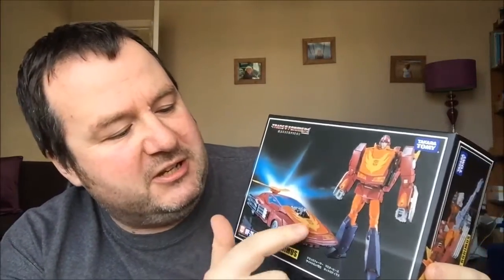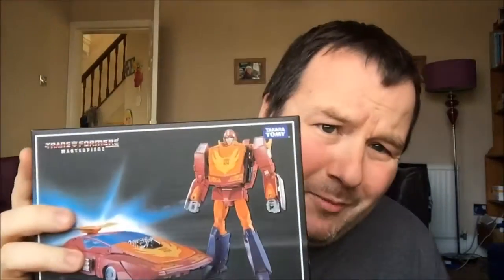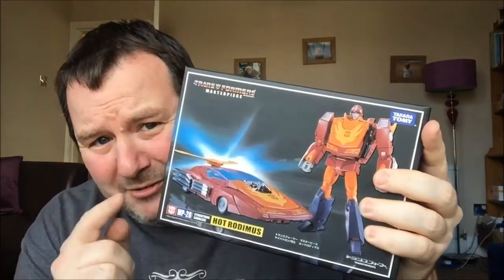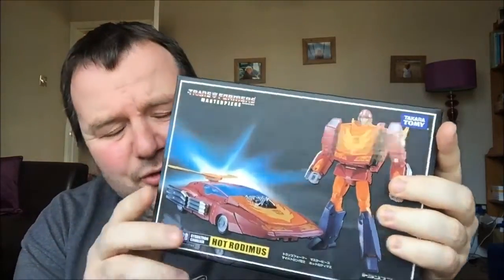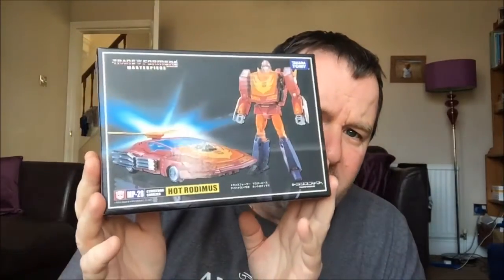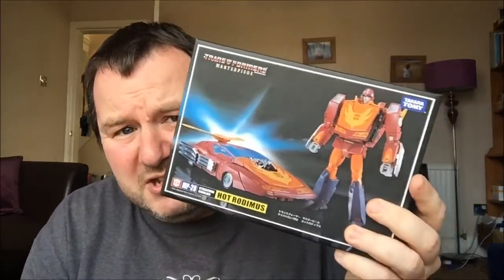MP28, Autobot insignia, and more importantly, Takara Tomy. This is a KO Transformer, and I can tell you why I know it's a KO Transformer. On the bottom it says made in Vietnam. This is made in China. It was given to me by friends in China, so I know that it's actually come from the Chinese factory. It's not been imported from Vietnam, taken to China and then exported from China back to where it needed to go. This is made and produced in China.